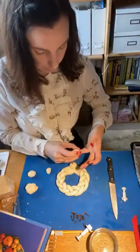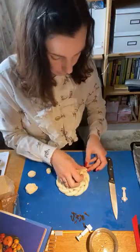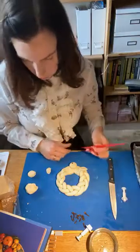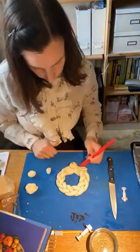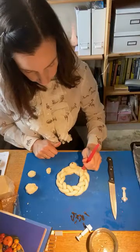And I tell you where the magic happens. The magic happens when you paint these things. So we're going to give it some detail. You can make them as detailed as you like.